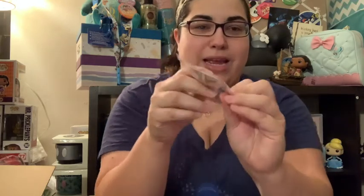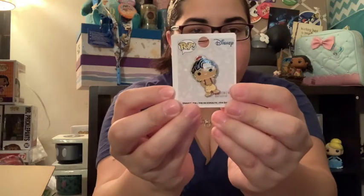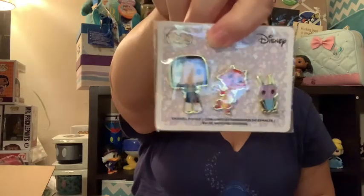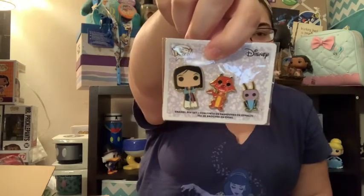And then of course we have the other man, and of course this also goes well with Jasmine and Genie. We have Aladdin, and this one was discounted clearance too. And then of course I got a 3-pack, was also on sale. It is Moana, Mushu, and Cri-Kee in their Funko Pop pin versions, and just love it.